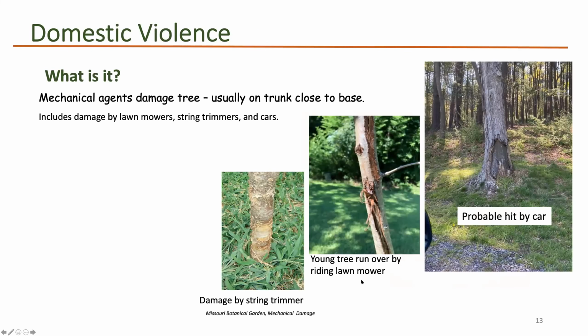Okay, now we're moving on to domestic violence. What is it? I use the term domestic violence really to refer to mechanical damage, mechanical agents damaging a tree. This is usually caused by mowers, by string trimmers, and also by cars or automotive vehicles of some type.